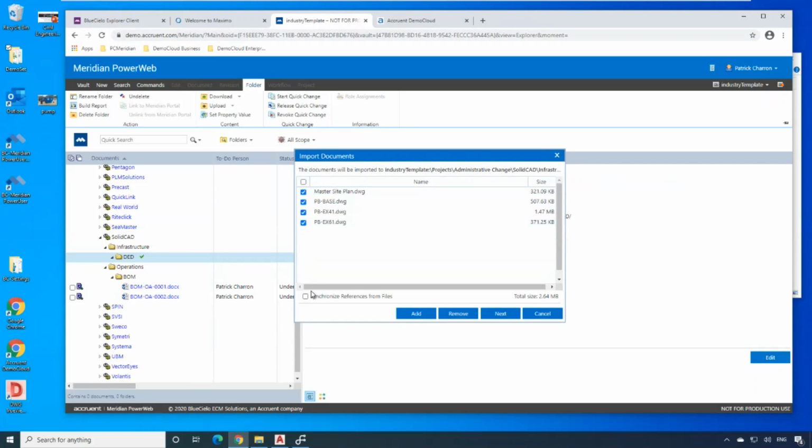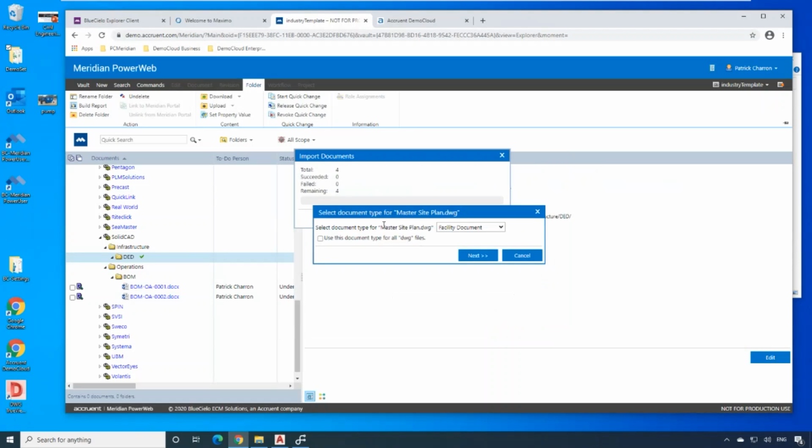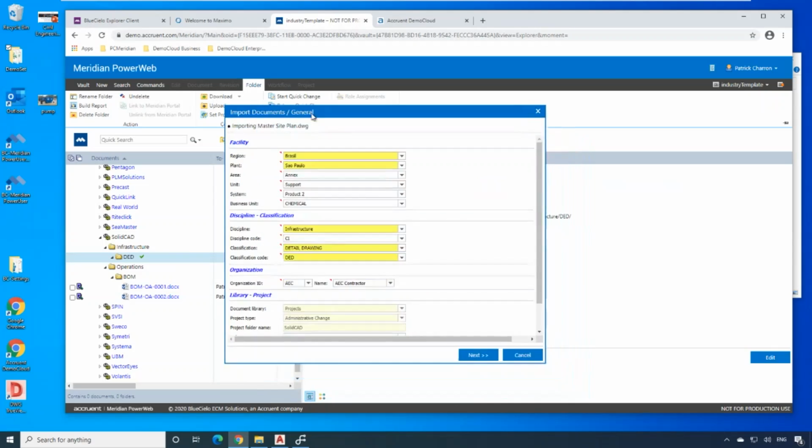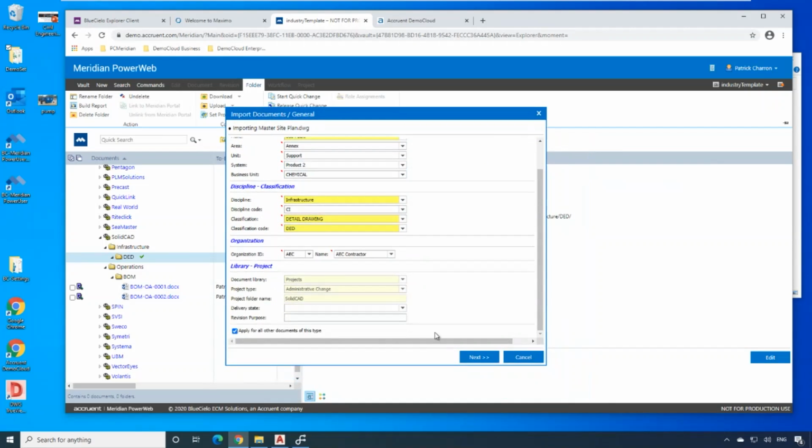I can also ask to synchronize the reference from file, which means that at the time this document is imported into Meridian, it'll check in each of these to see if there's a reference between each other, to recreate those references between the documents. So I'm just going to choose again, Facility Documents, click on OK. Oops, I went a little too quick here, but I'll show you that later. I will apply this for all document types, yes.